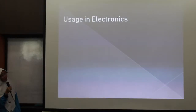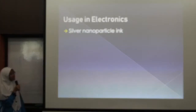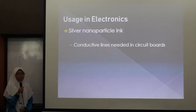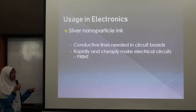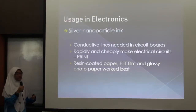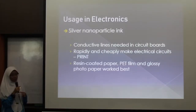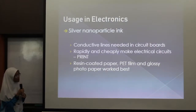And then the uses in electronics. There is a silver nanoparticle ink being created, and as you know, in circuit boards, in electronics, you need conductive lines. With the silver nanoparticle ink, you can rapidly and cheaply make electrical circuits just by printing, using your printer. The scientists that discovered this found the best materials to print on were resin-coated paper, PET film, and glossy photo paper.